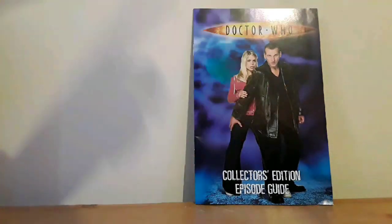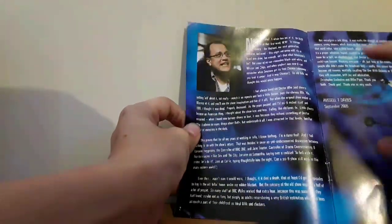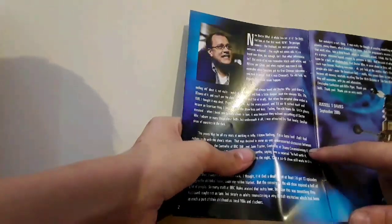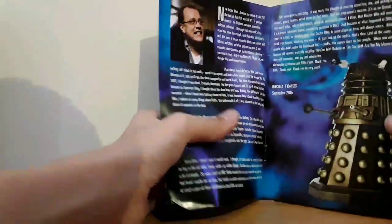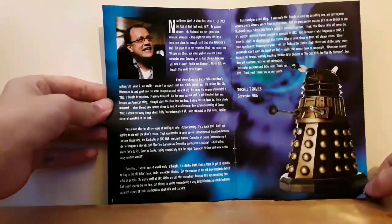Right, having a look at the pamphlet. We've got the Doctor Who Christopher Eccleston Collector's Edition episode guide with Billie Piper and Christopher Eccleston, with Doctor Who and the Vortex. And it tells you about Russell T. Davies. Oh, for crying out loud, I can't remember his name right. Russell T. Davies. That's it. And we've got the Dalek there, the Fenwick beam locators. It tells you if you want to pause it and read it, then you can. So there you go. Read that and pause it if you like. I just can't be bothered.